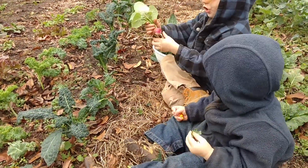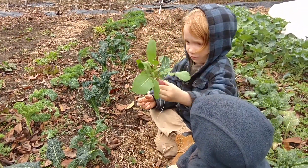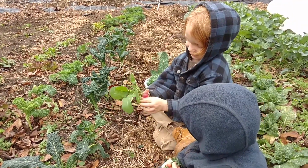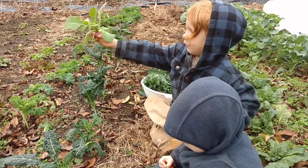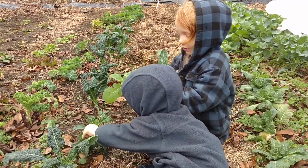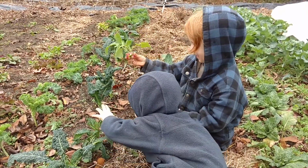I just picked it. And Rowan picked a radish. Radish. Yeah, it's yummy, huh? Well, maybe not for you, but you might like it. Maybe if I pickle it, it looks like it has lacto-fermented some crazy hair. It does, doesn't it?